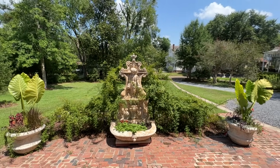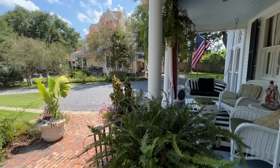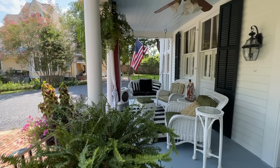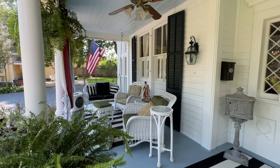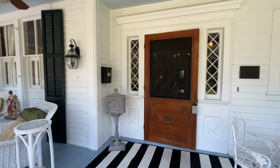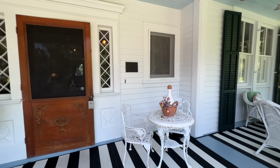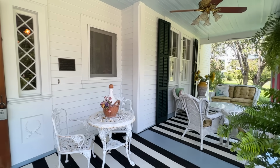One of the things about the homes here in Natchez, Mississippi, the grand old homes, is that they sit downtown within walking distance of all of the amenities, but you have tons of space surrounding you to enjoy. You feel like you're in the country, even though you're right in the middle of downtown.